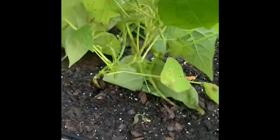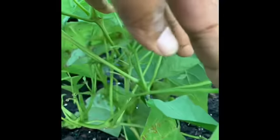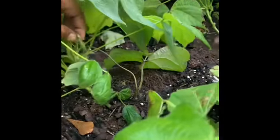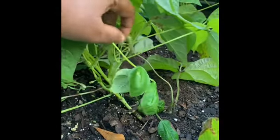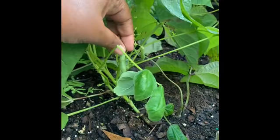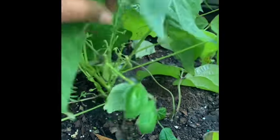So take a look and see. I'm still getting some bush beans off of this, but again, the leaves don't look that great, and I really feel like I need this bed for the things that are coming down the pike, like the pak choy, toy choy, and the lettuces and things like that.